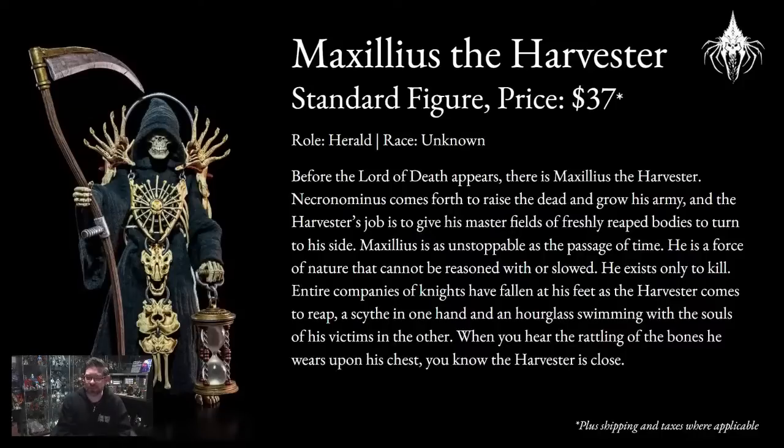Entire companies of knights have fallen at his feet as the harvester comes to reap, a scythe in one hand and an hourglass swimming with the souls of his victims in the other. When you hear the rattling of his bones he wears upon his chest, you know the harvester is close.